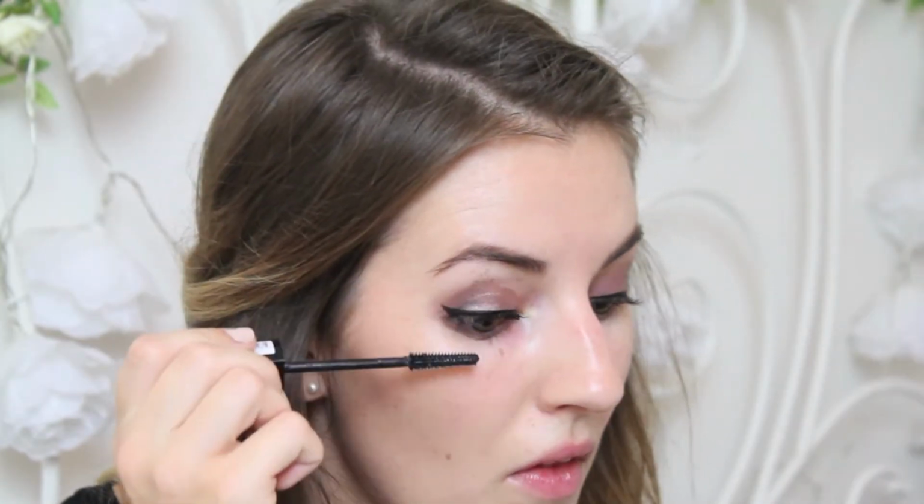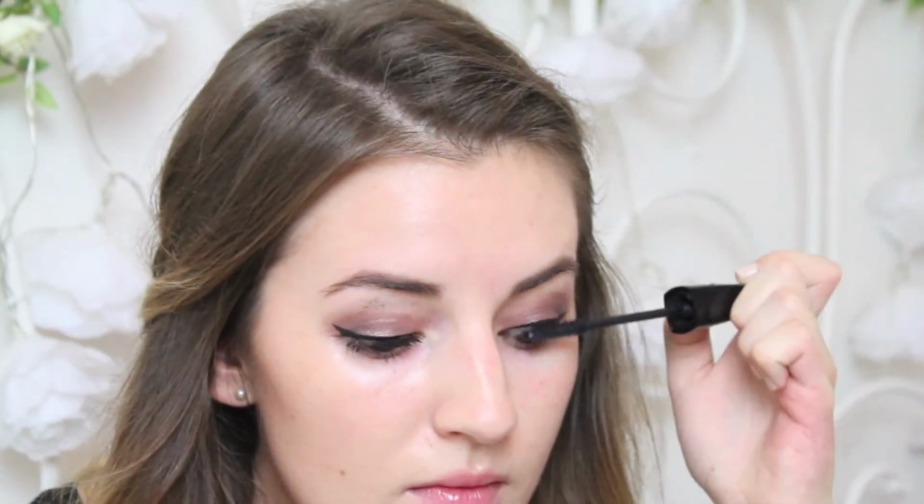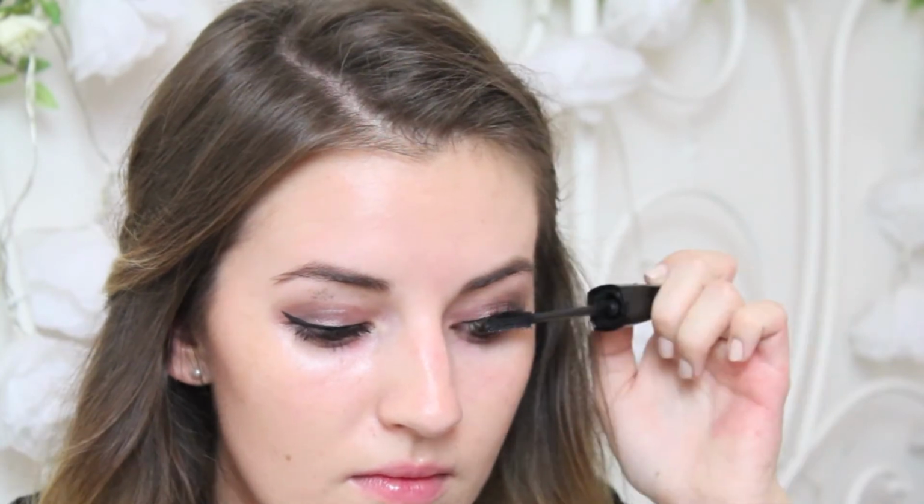Is my eyeliner done? That's the best it's going to get. And finally for my eyes, I'm going to put my mascara on, and I'm currently using the Rimmel Lash Accelerator Endless Mascara in black. Any bits up the top with the cotton bud.